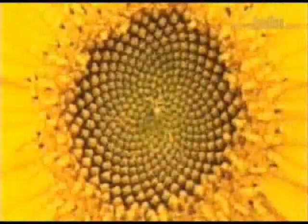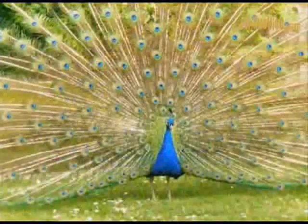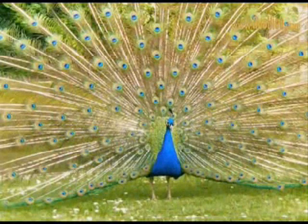Interestingly, this is the type of geometry we're talking about when a peacock displays his feathers and your eye connects the individual eyes with each other. We have the same geometry.